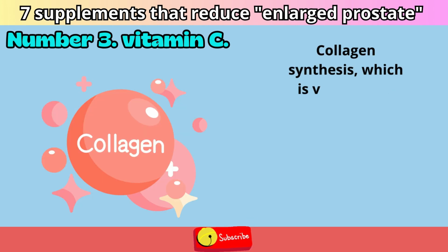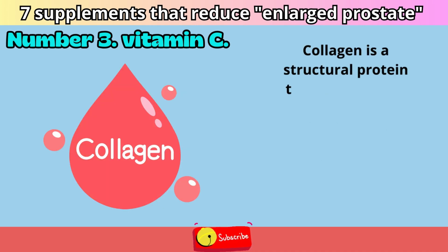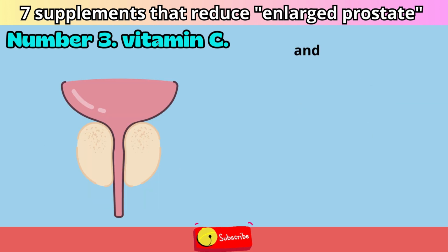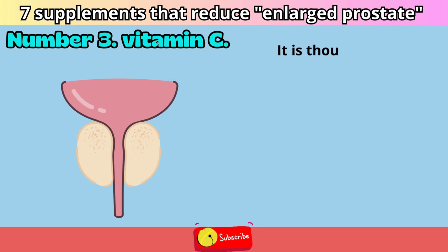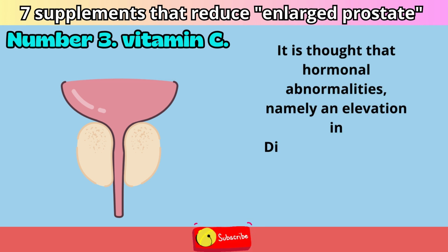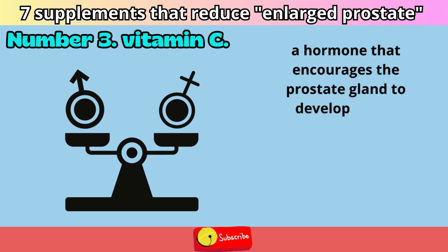Collagen synthesis, which is vital for the prostate gland's functioning, depends on vitamin C. Collagen is a structural protein that gives tissues flexibility and support, and preserving sufficient collagen levels can aid in preventing prostate gland growth. It is thought that hormonal abnormalities, namely an elevation in dihydrotestosterone, DHT, levels, have an impact on BPH, a hormone that encourages the prostate gland to develop.